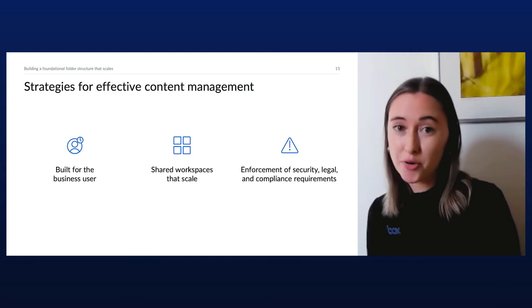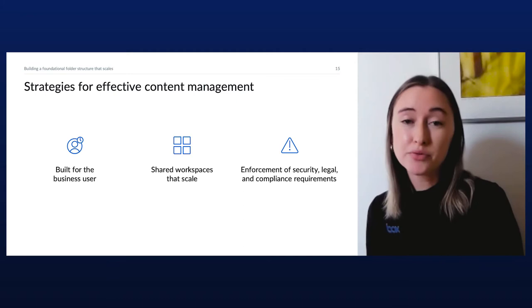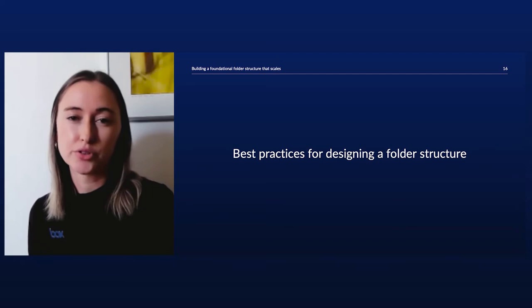But there's hope. Organizations do need strategies for effective content management that's built for the business user, accommodates shared workspaces that scale over time, and enforces your security, legal, and compliance requirements. So what are the best practices when designing a folder structure?